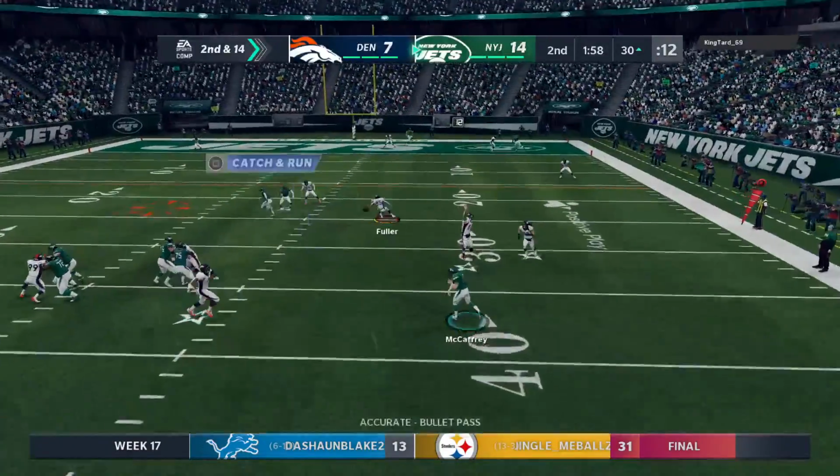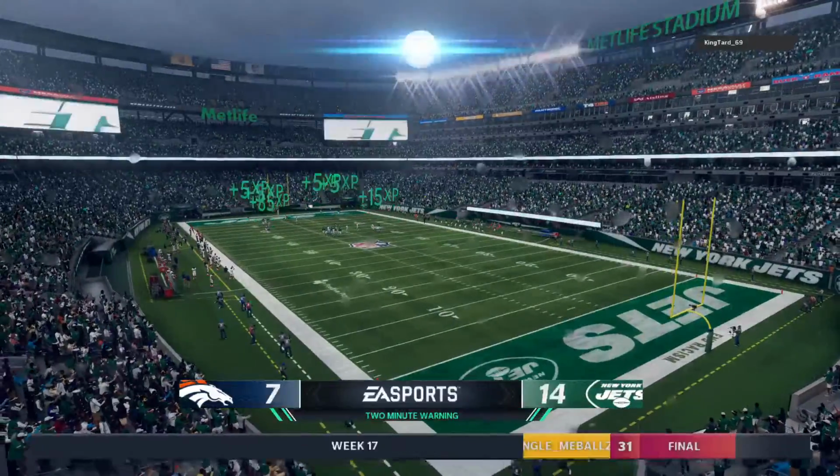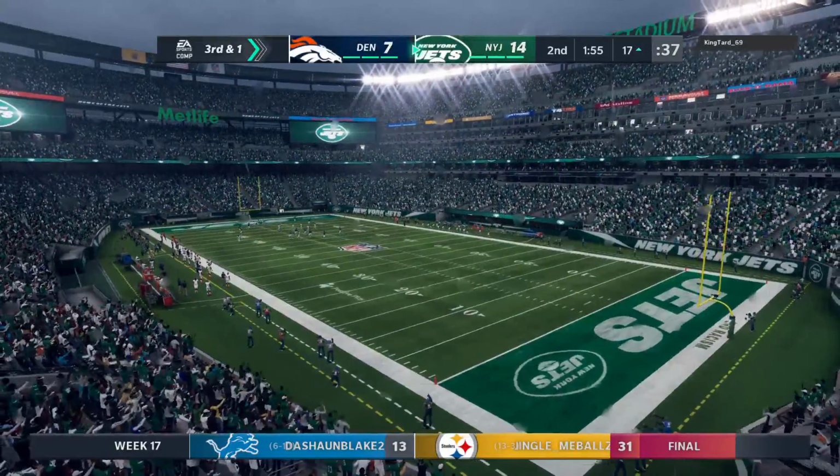Eluding the pressure, right. And he's got his man out of the backfield. That's complete. 1:55 left to go in the first half of play.